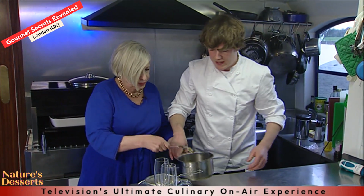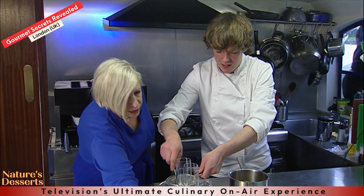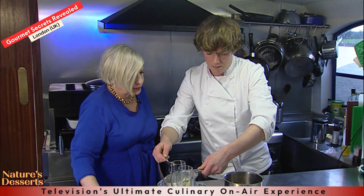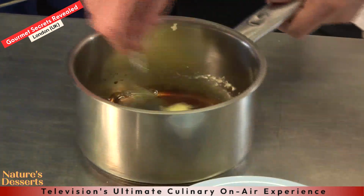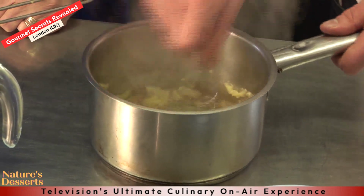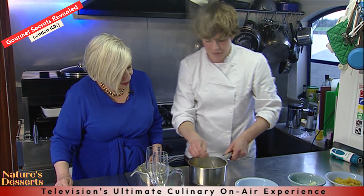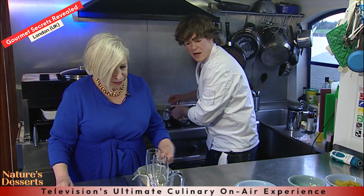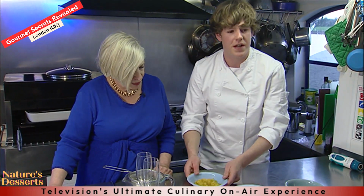We're going to add this to the caramel. This is a bit of a deadly job, because it can often flare up, so take care. We'll pop that in. As you can hear, it's sizzling away. Give it a good fast stir. Yum. And then back on a low heat to get all that lovely toffee caramel nice and melted. We'll pop that back over there.